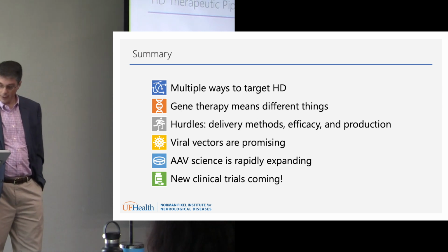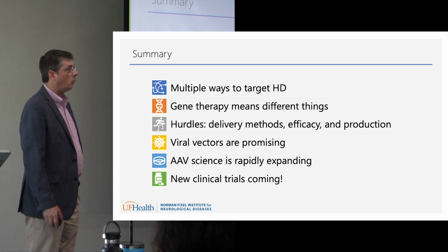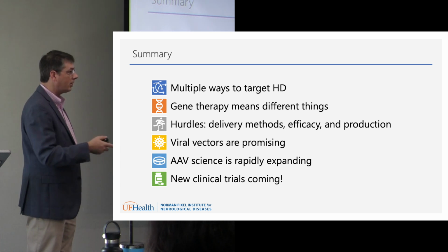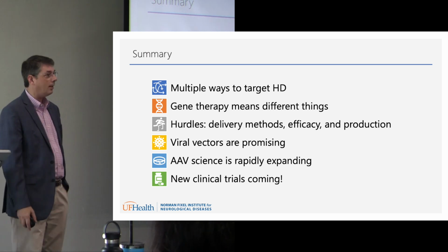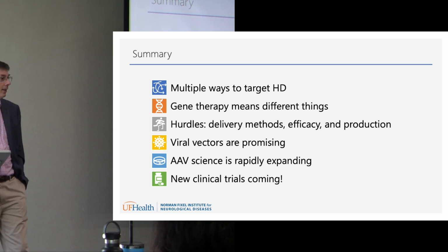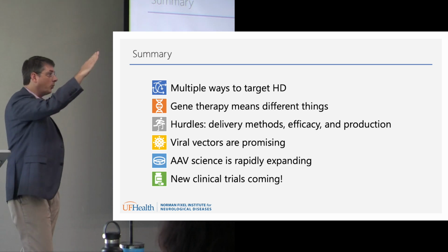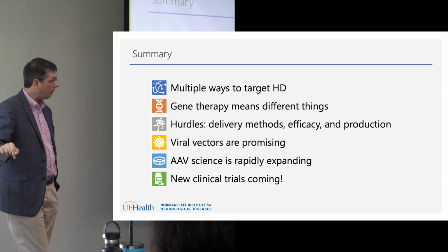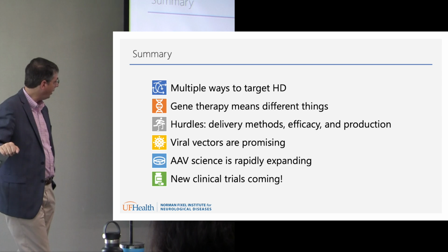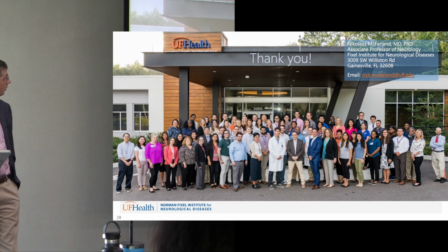Multiple things for Huntington's disease. There are a lot of ways to target it. Gene therapy means a lot of different things. So where do we target? From the gene or the protein, or somewhere in between? All of them actually will help Huntington's disease. There are a lot of hurdles to have. These viral vectors are really cool, very promising. The science of CRISPR is rapidly expanding. I think of it like computer chips in a way. Remember, we always started out low and then sort of this exponential curve of advancement. And I think that's what's happening with molecular science. It's a little bit frightening sometimes, but we're taking steps. Some things go in spurts. New clinical trials are definitely coming. I'll stop there.